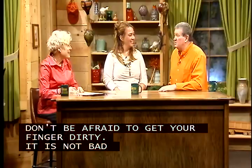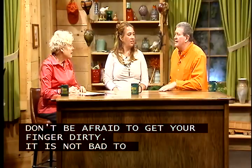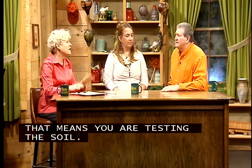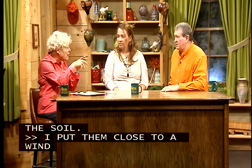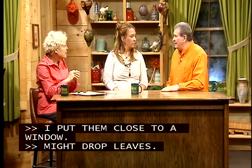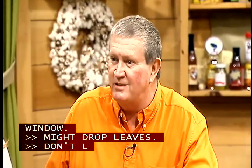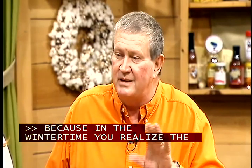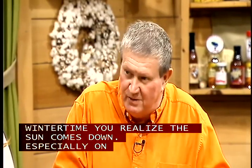I'd put them pretty close to a window too, because they do like outside sun. They like to get a little bit of light. They might drop some leaves if they don't get it. But don't let the sun come through and scald them. Right. Because in the wintertime, you realize the sun comes down, especially on the south-facing window, and it comes in straighter, but you don't want it direct. You want it a little bit over to the side.